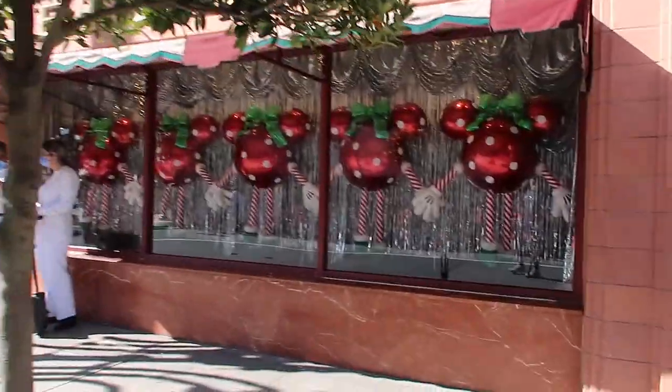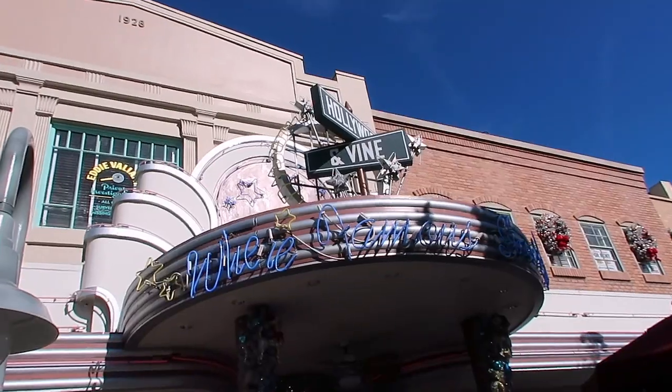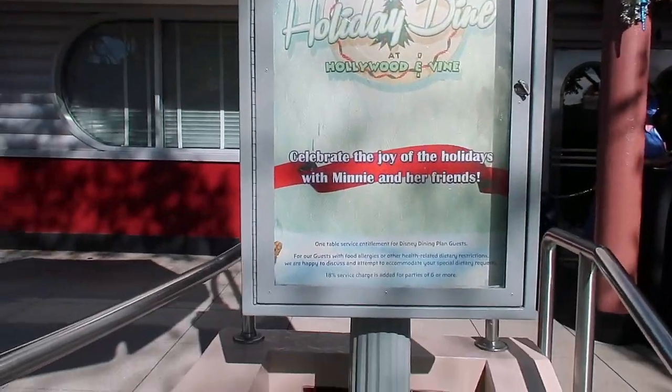Who remembers this window? This is where our lunch reservation is.